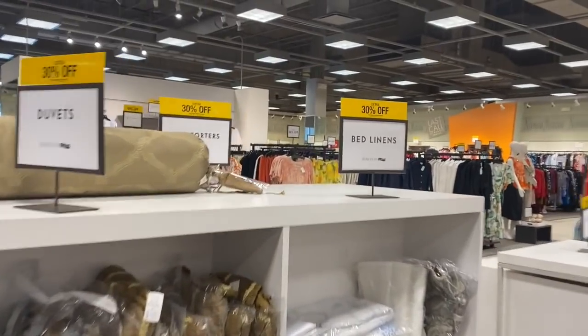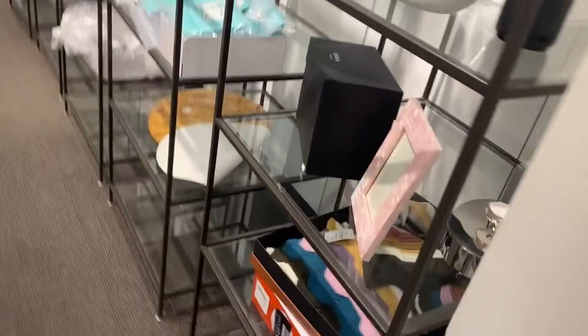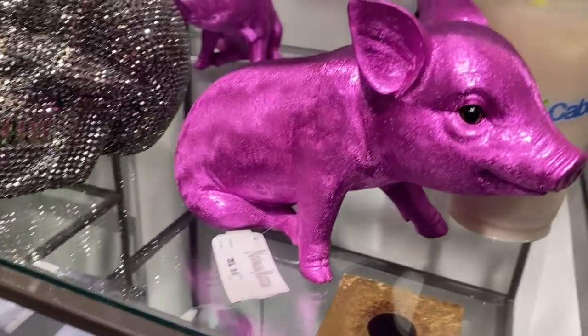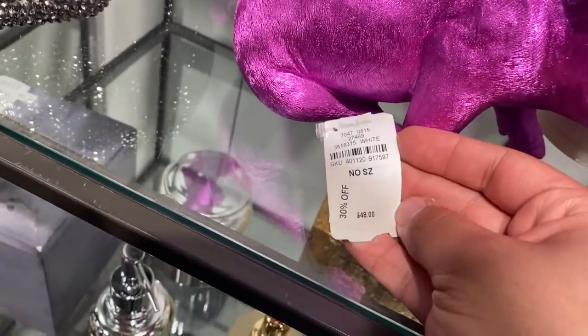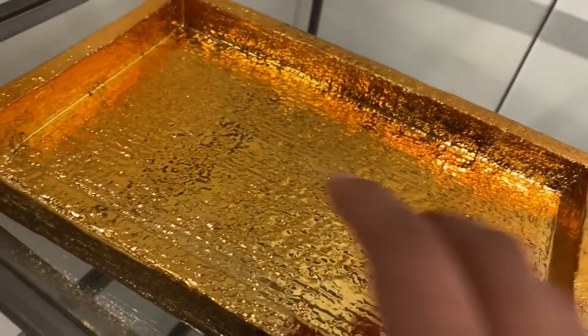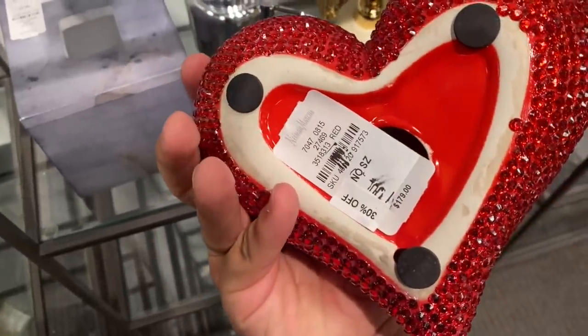Oh, they have home stuff now. They used to not have home stuff. I don't know how to pronounce that, but now they have home stuff. Ooh, that's cool. Missoni home, 30% off. Picture frame, look at this little piggy. Looks so real. 48, this little skull, 179, 30% off. This little plate right here. This little heart that looks like a clutch. This looks like a clutch.